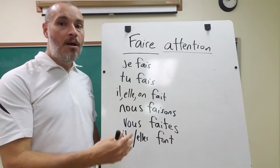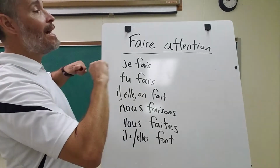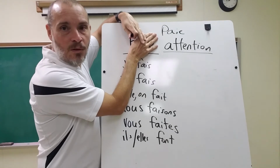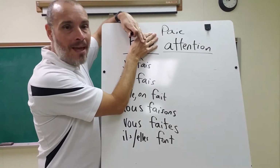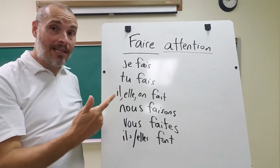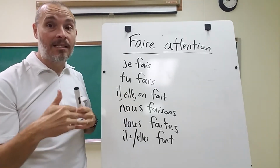But the French don't use the verb to pay. You've already had the verb to pay in chapter 3, payer. We do not say in French, pay attention. In English, we say pay attention. But in French, we don't say pay attention. We say faire attention. So we use the verb faire, which is to do or to make. But if I translate it, I don't translate it as make attention or do attention. I translate it into English as pay attention.